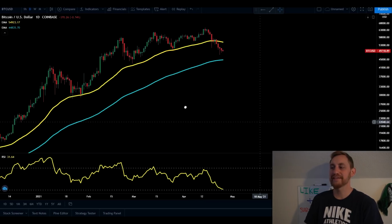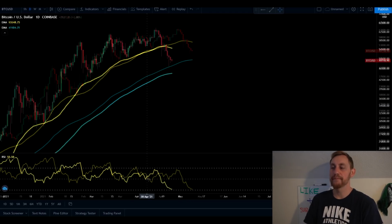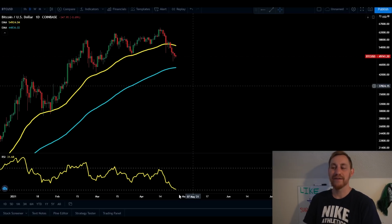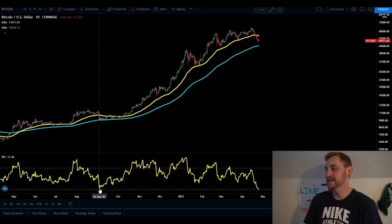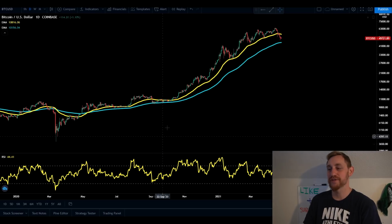You can see on the daily chart, our RSI is getting pretty oversold here. So, are we going to need some type of relief rally first before we go lower? It's definitely possible based on this RSI being literally at a 31. We haven't been this low on the RSI since about September of last year. Actually, we're even lower than that. We're actually at the lowest point we've been since the March crash last year, which is pretty insane.